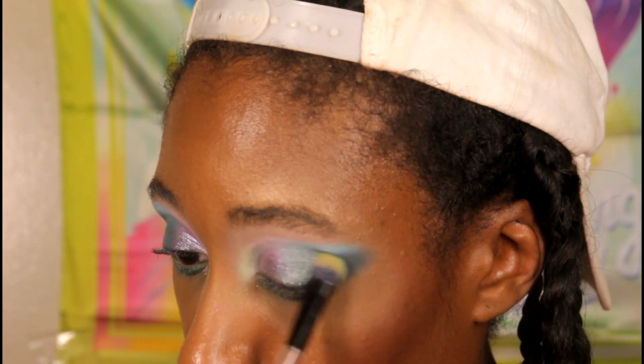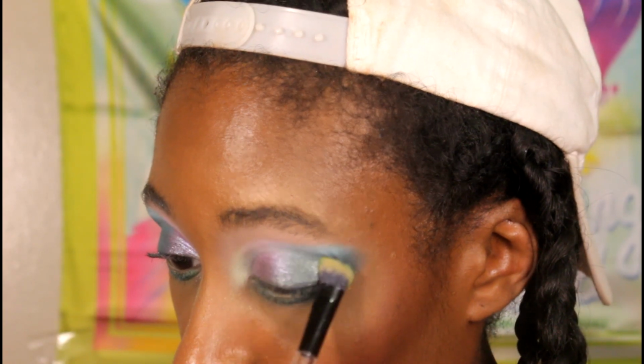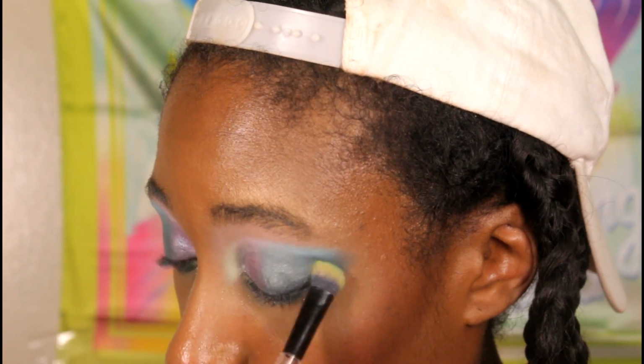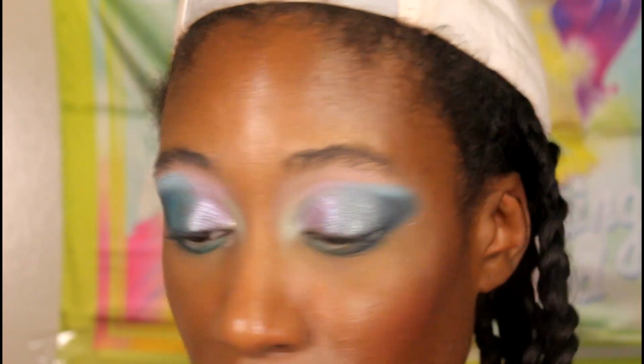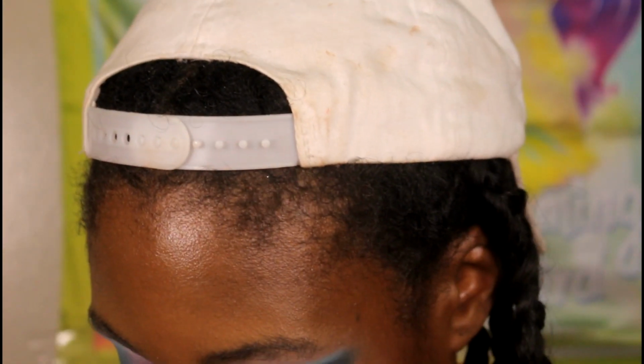I think I would have preferred doing the back toward the front though, because I feel like the mint is taking over a little bit more of the purple than I would like, and I prefer it to be the other way around, which is why I normally put on the back shade first and the front shade last. So that's the only real complaint I have, but it's kind of my own fault. It doesn't have anything to do with the palette itself.